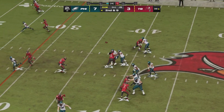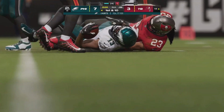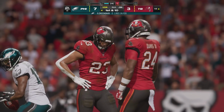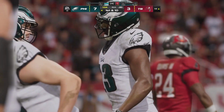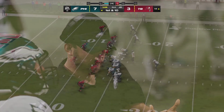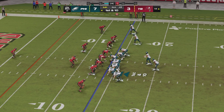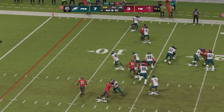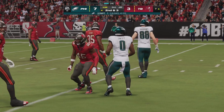Off the play fake, here's Hurts. Complete to Zaccheaus. And this is going to lead to another first down as the tackle's made at the Bucs 14. That one goes for 24 yards, a 4-yard gain on the play, and an Eagles first down. Here's a 1st and 10 at the 14-yard line. On the option, give to Swift here, and he's taken down at the 7 after a gain of 7.